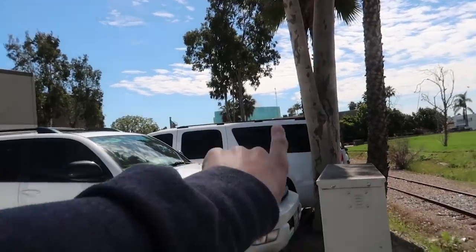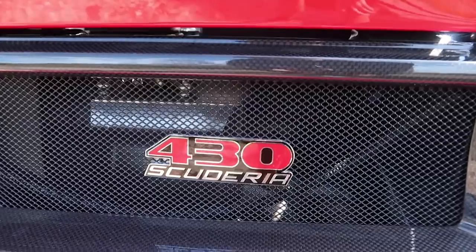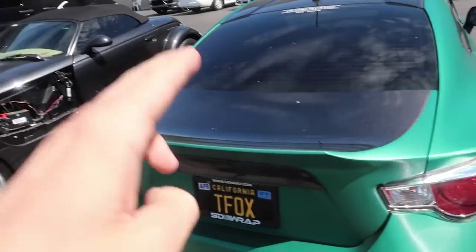White Suburban, Toyota, Audi maybe, Jordan's Jetta maybe, a 430 Scuderia, Honda Civic is getting redone, or is it the FRS? Which car do you think is going to SD Wrap today? Everyone, comment down below. You guys get to guess what car is actually going to SD Wrap. All right, you guys have 3 seconds. Go ahead, comment down below before I tell you. 3, 2, 1, you guys were all wrong.